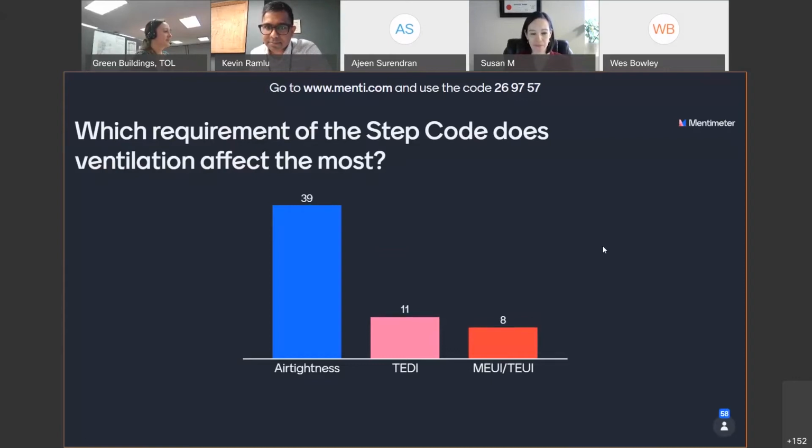Great, 58 people. Airtightness is winning by a long shot with 39. We have 11 for TEDI and 8 for MEUI or TEUI. And TEDI, if you don't know, is thermal energy demand intensity, and MEUI and TEUI are mechanical energy use intensity and thermal energy use intensity.